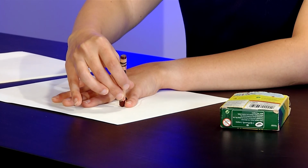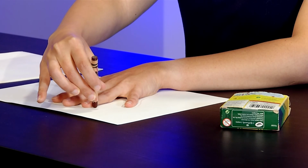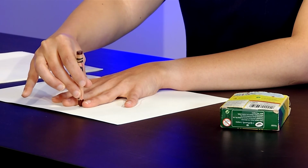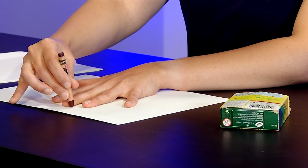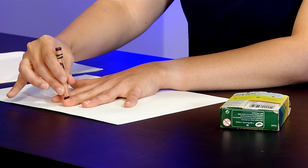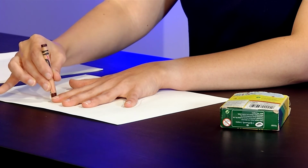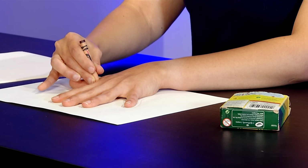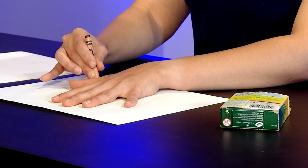and hand. And what we're doing is we're outlining our hand. So we're creating that shape for our turkey. And I like to spread my fingers out because our fingers are going to be the feathers, which is super cool. Sometimes I wish I had feathers and I was a bird, kind of like a turkey. They're super, super cool. And pretty big too.